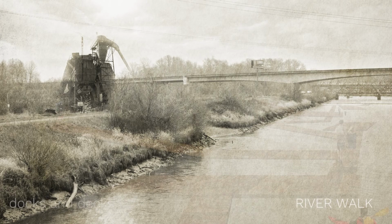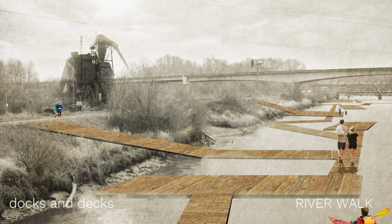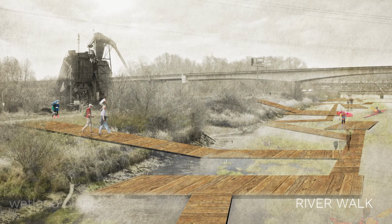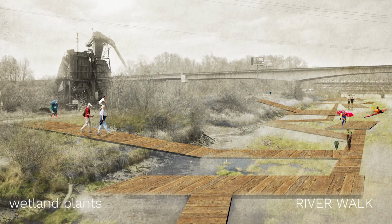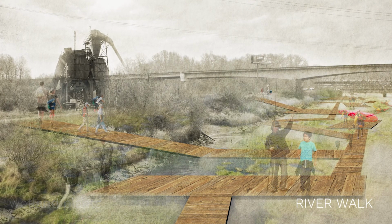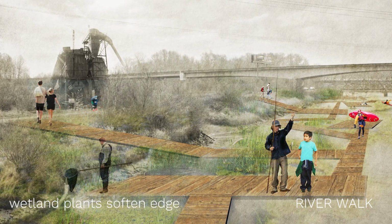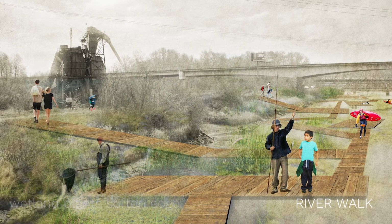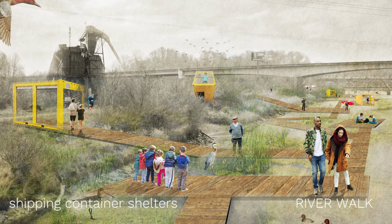Docks and decks jut out from the banks at angles to act as large woody debris, and over time create new riparian habitat niches for beavers, migrating salmon and trout, and wading birds. As sediments accumulate in small nooks and crannies, the shoreline will wander a bit. Carex, scirpus, and other wetland species may establish themselves on the banks and restore critical wetland functions.